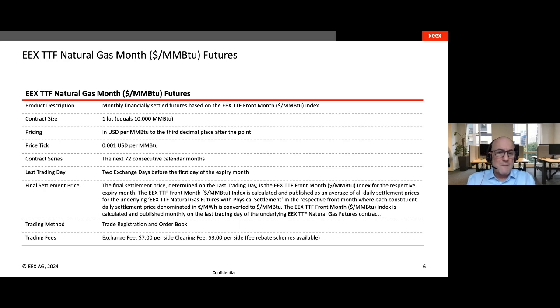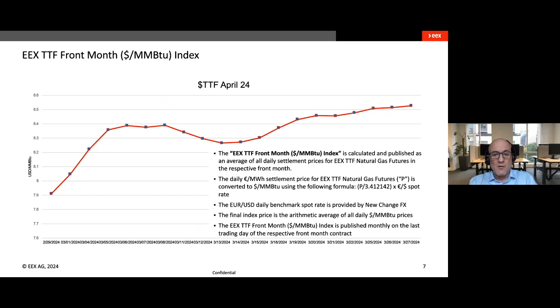So I wanted to talk a little bit more about the front month index. We've compiled this as a specific benchmark that will be published in the EEX benchmark statement alongside the other indices published by the exchange. As I was saying before, we take an average of all the daily settlement prices in the front month for the underlying euro contract. As we go through the month, we add these up, and on the last trading day, we take an average of all those daily settlement prices, converted to dollars per MMBTU each day throughout the process. We use a company called New Change FX to give us the spot rate for the index. You will also find this published on our data feed on the last expiry day.